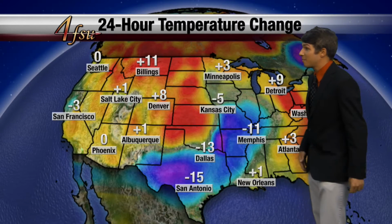So let's move on to the temperature change now over the last 24 hours. And here is that impact.